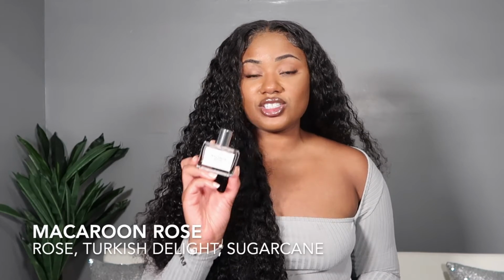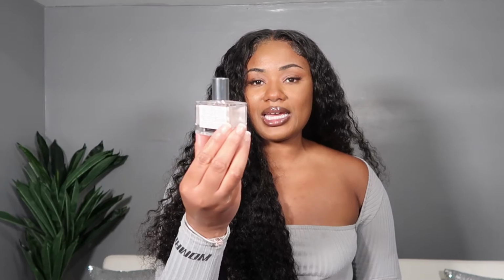The first one I have here is Macaroon Rose, and this is such a soft, elegant, feminine fragrance. I mean, you can kind of even see this very light pink color. It just gives feminine. I would describe this as a slightly sweet, youthful floral fragrance. I know a lot of times people can find floral to be a little too mature. I personally like a good floral, but that's me.